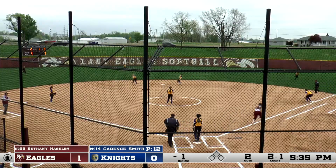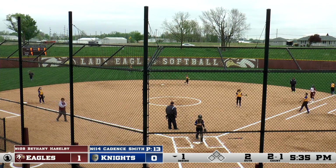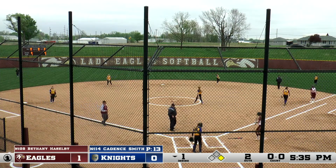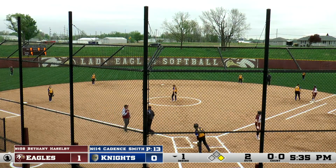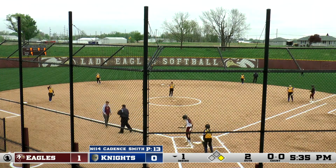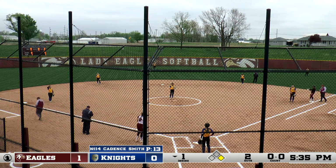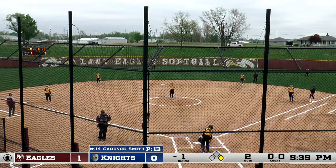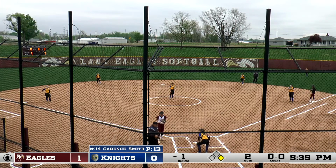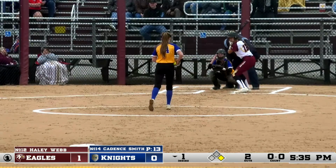And Hazelby puts that one into the field. The shortstop picks it up, throws it over to first. The ball able to get by the first baseman as it was wide left of the first baseman. And Bethany Hazelby safe at first. And now number 1 courtesy running for Bethany Hazelby is Alea No. And now number 12, Haley Webb, up to bat.